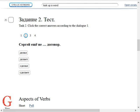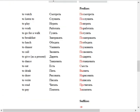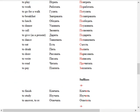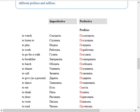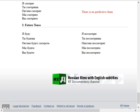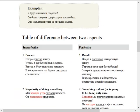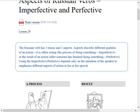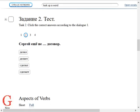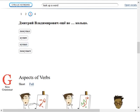Сергей еще не something договоров. So he did not already finish it. He did not already do it. So to do something is, where's сделал? Oh, is it not here? Unless I'm missing it, I don't think it's in this list. Yeah, okay. But anyway, to do something, сделал is, well, we can look at the dialogue here. So, yeah, ты уже сделал, you already did the report. So here сделал is perfective. Did you do the report?